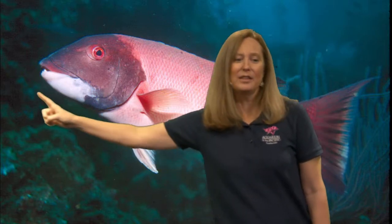Now, you can see a little bit of the teeth out here, but you will be surprised at one of the things they like to eat. California sheephead will eat something that's very pokey. We were talking about pufferfish and looking to see if we could find any pufferfish in this exhibit, and I didn't see any. And we don't typically have pufferfish in the waters in Southern California because our water temperatures are a little bit cooler than what pufferfish like.